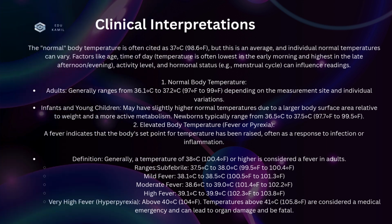Clinical interpretations. The normal body temperature is often cited as 37°C, 98.6°F. But this is an average, and individual normal temperatures can vary. Factors like age, time of day, temperature is often lowest in the early morning and highest in the late afternoon, evening, activity level, and hormonal status, e.g., menstrual cycle, can influence readings. 1. Normal body temperature.